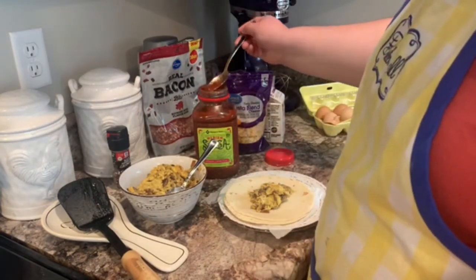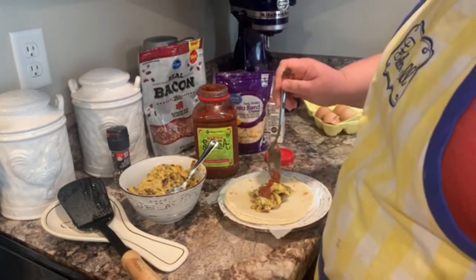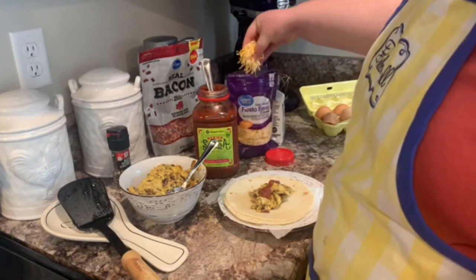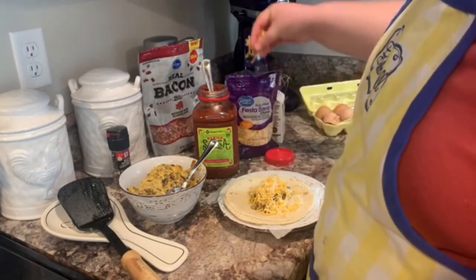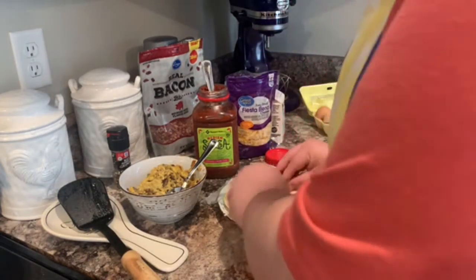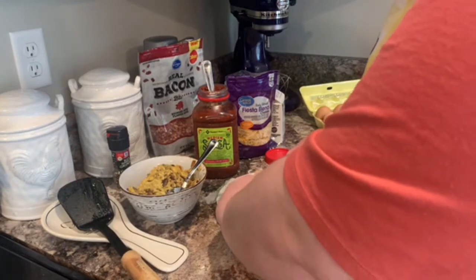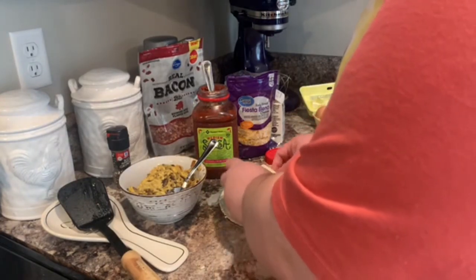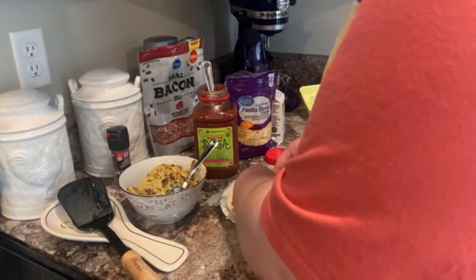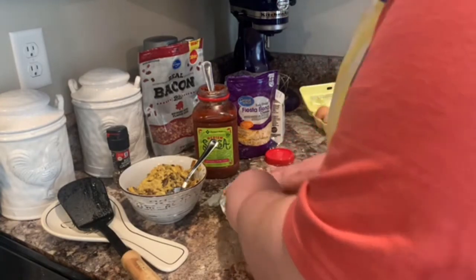I want to take a little bit of salsa and run it right down the middle. And I want to take some cheese. Just a little bit of handful. And then I'm going to take my tortilla. I'm going to layer both of my sides over like this. Kind of spread it out, and I'm going to roll. And then, there you have it.